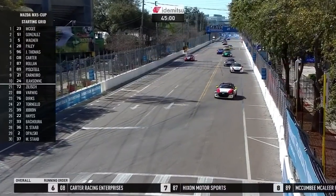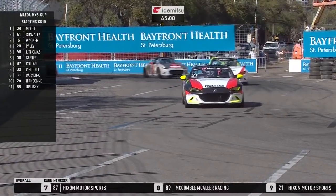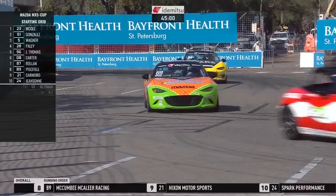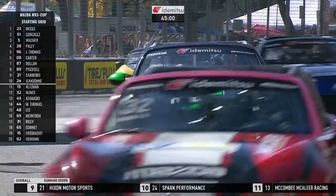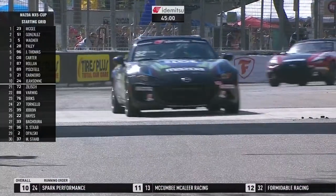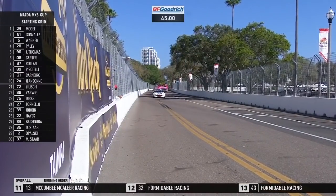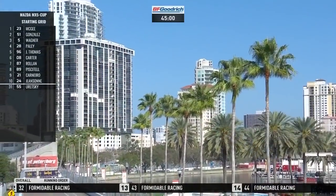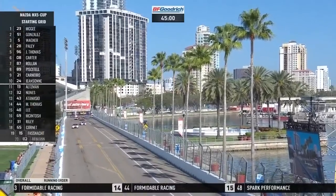Sam Paley just going down to turn 4 as the whole field starts to now get their race faces and their race mindsets into gear. Wherever you are joining us from in the world, it's almost time to go racing. On the NTT IndyCar Series weekend here in St. Petersburg, Florida, 45 minutes on the track. Beautiful conditions, and here's how they'll come to the green flag.